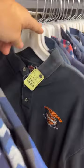So, I apologize. It's a Harley Davidson, but it's just a polo. We're going to pass on that one.